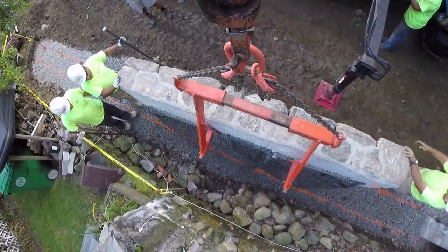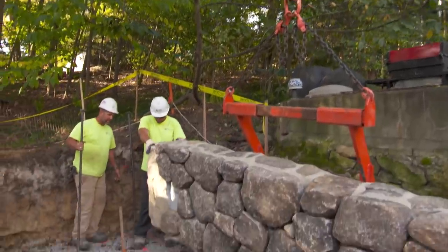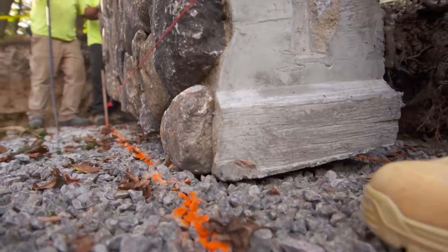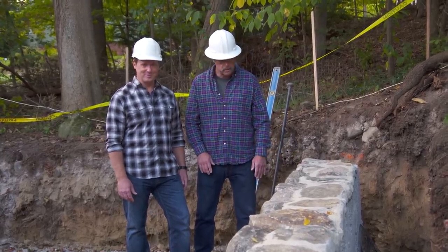So in terms of prep, what did you do, and did you do anything different than if you were building this in place? No, the same as if we were building it in place. We dug down 2 feet, we put in 3/4 inch stone, and we really compacted it. That's gonna give us good drainage, and this wall's not gonna move. Let's do it. Let's get the other 6 in.